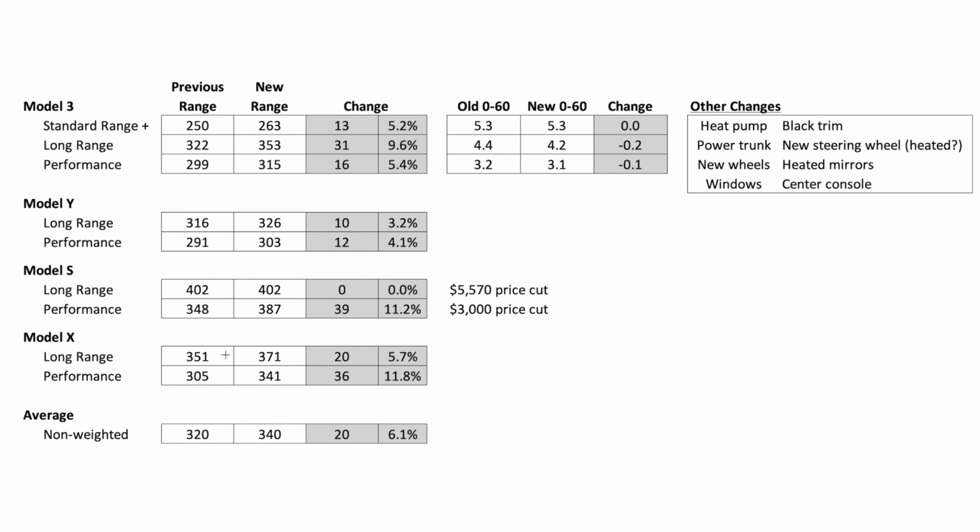It's gone from 351 miles before, now up by 20 miles to 371, about a 6% increase, and then the performance is seeing a similar level of increase to the Performance Model S, from 305 before, now up to 341, about a 12% increase, or 36 miles.